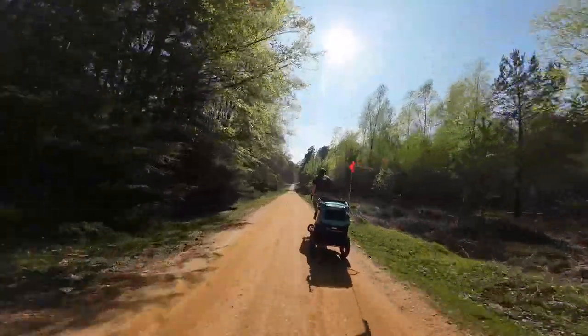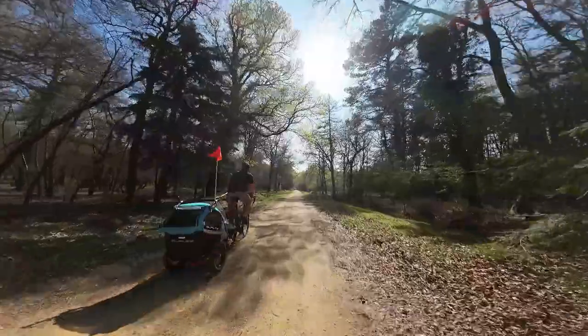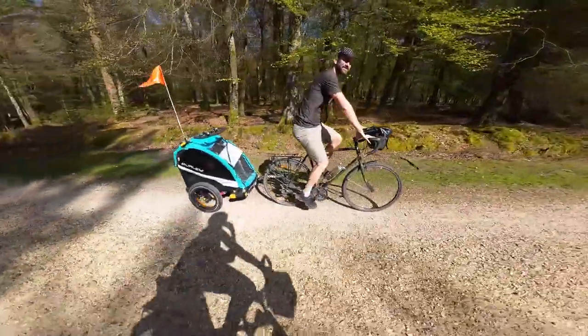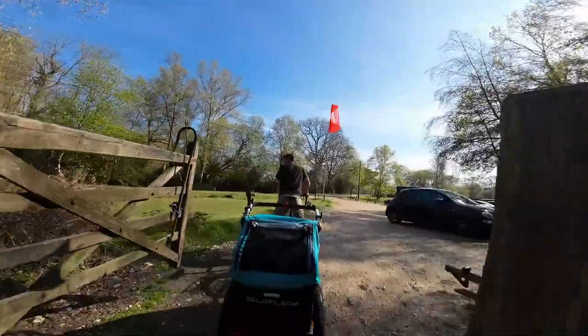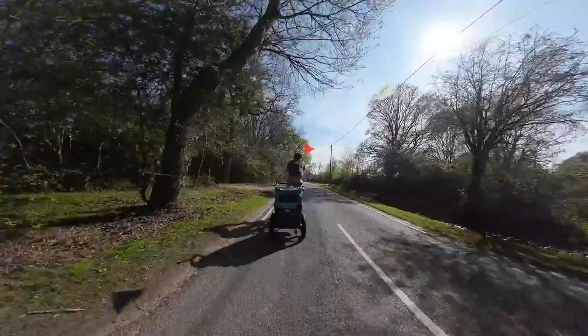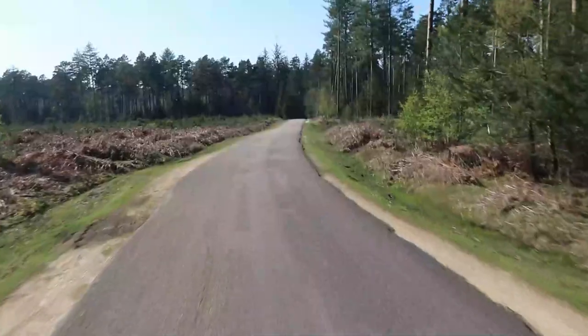Some parts of the route were pretty bumpy, but on the whole it was mostly this lovely, smooth, compacted gravel. Really suited our touring bikes, but I think it would be even better if you're on a mountain bike. Definitely not suitable for road bikes. Hybrid, you'd probably get away with it. Part of the route took us onto these beautiful empty roads, and we barely saw any cars.